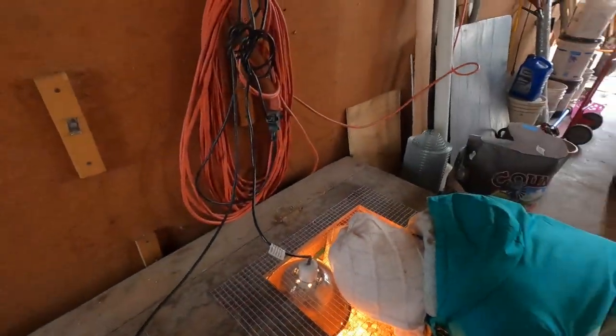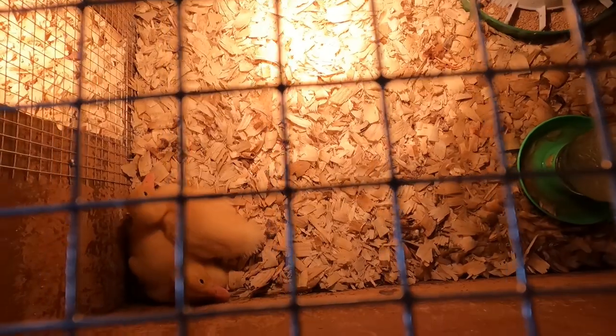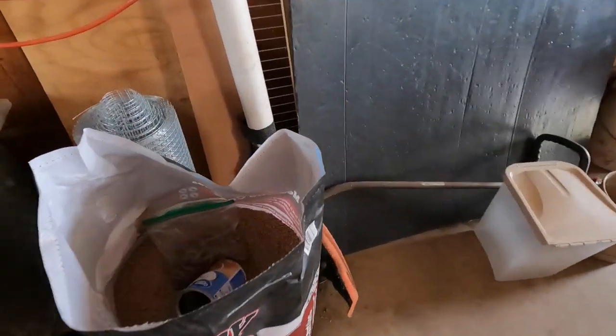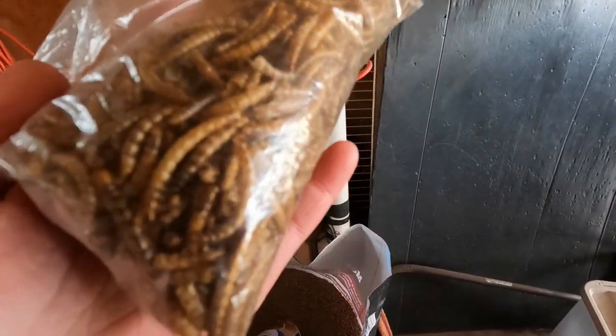But both of the ducks are mine because it was my birthday. It was a kind of late birthday present because we got them after her birthday. Yeah, it was late. This is their food. And these are their snacks. Mealworms.